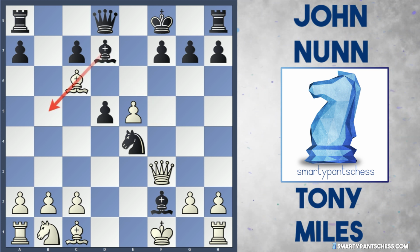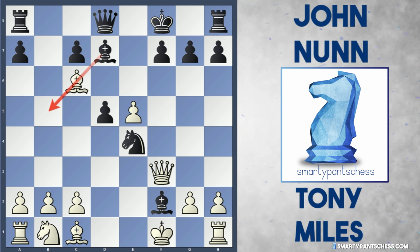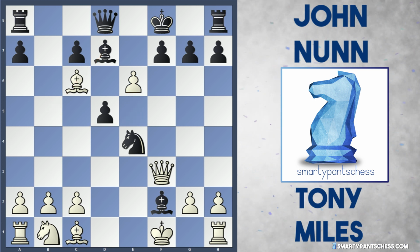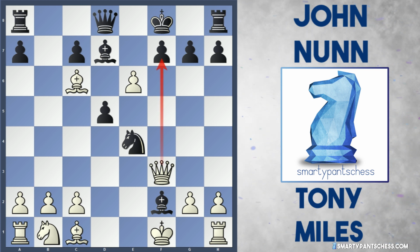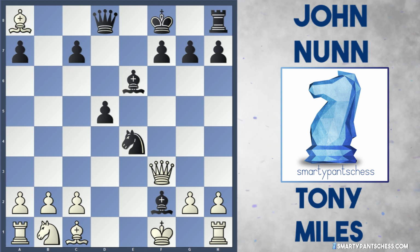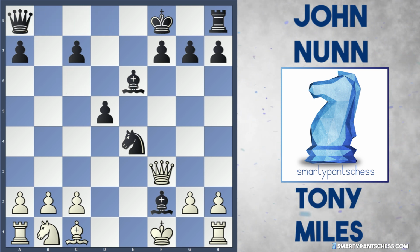The bishop retreats to d7 and once again threatens moves like bishop to b5 check. So with the bishop on c6 moves, black can play bishop b5. And here white's best move is to play e6. So obviously threatening to play queen takes f7 checkmate, so bishop takes e6 is forced. And after bishop takes a8, queen takes a8.